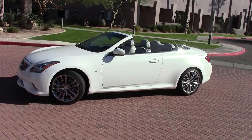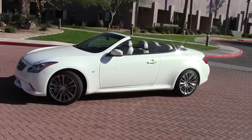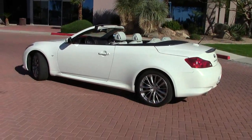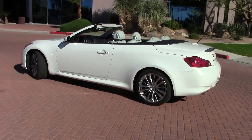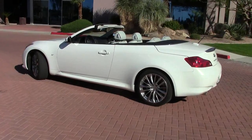Believe me, this car is not slow, not considering the 4,300 pound weight. But we'll get into that a little bit later. Now, why Motor Trend was trashing this car so bad, I don't know, but I suspect if Infiniti had purchased a big advertising contract, things might have been a little bit different. You think?